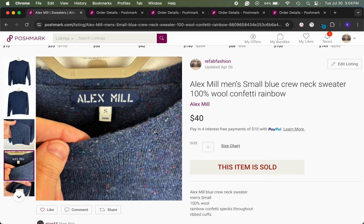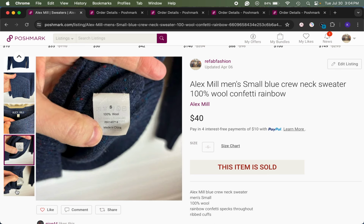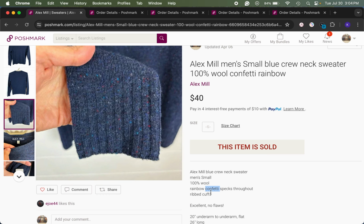You see this sold for $40. No shipping discounts or anything. Somebody bought it at my full price. So after fees, my net profit was $26.17, and this took 6 days to sell in April. Just a basic sweater, but in great condition. This keyword confetti, and I put rainbow too. When there's a knit and then there's the multicolored dots, confetti can be a good keyword to use.